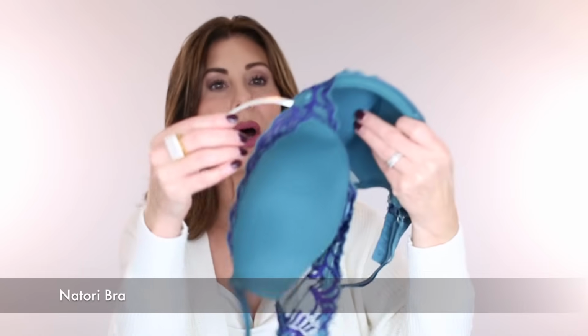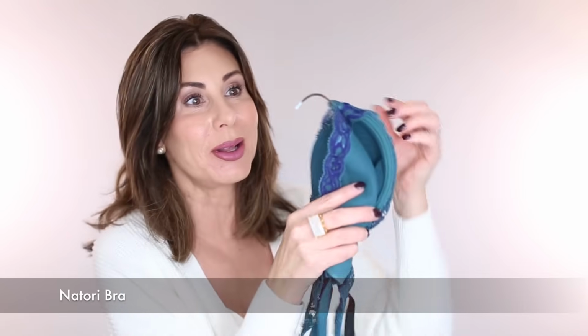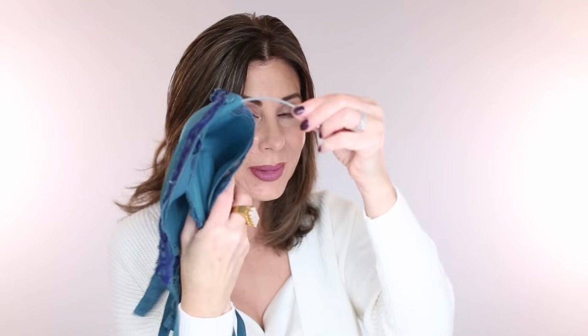And then what else do we have? I have a bra here. Oh, that's why. It's been so long. That's why. Yeah, this is a great bra. I love the Natori bra, so I'll have that linked. I have more of those.